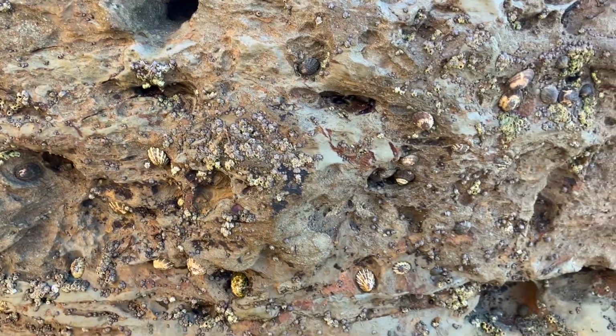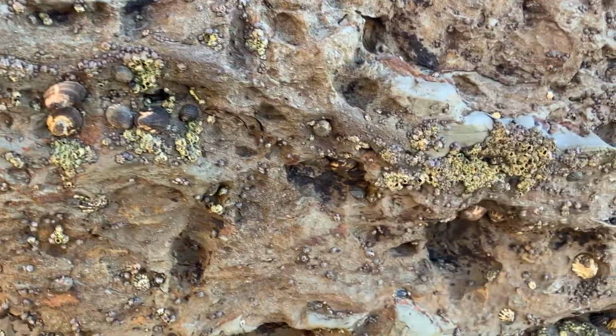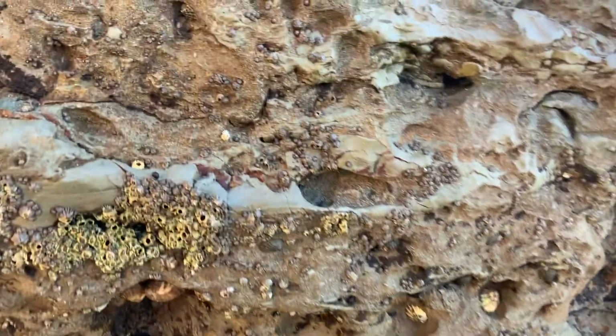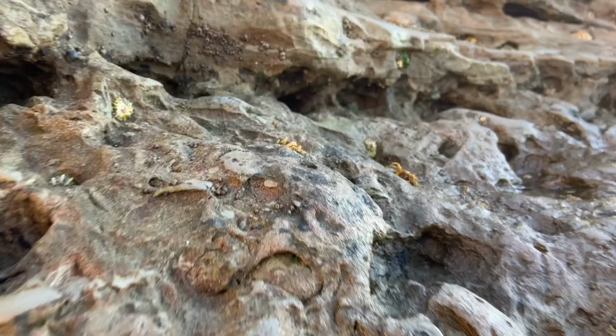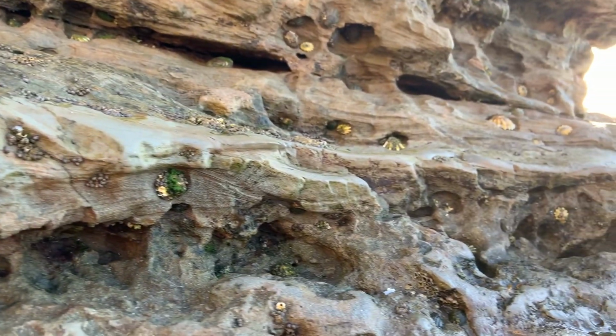So in the upper intertidal zone, you'll probably see some animals that you recognize from typical tide pools. So we still have a lot of barnacles and a lot of limpets like we saw in the spray zone. But we also sometimes will see crabs down here. We also see a lot of different types of limpets, suggesting that maybe it's a better habitat for some other species.